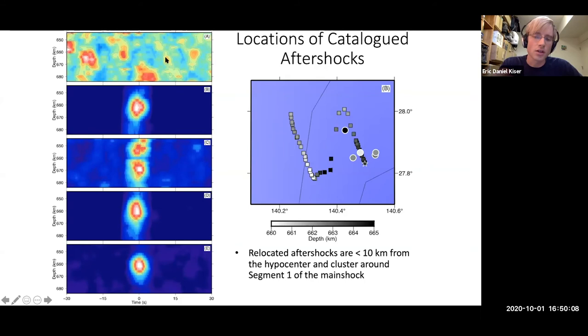What you see is that for four of these, let's say for three of them, you have a nice discrete pulse of energy with respect to depth and time. For this one in the middle, we may actually have a doublet here. So we may have two earthquakes occurring very close to each other in both space and time.